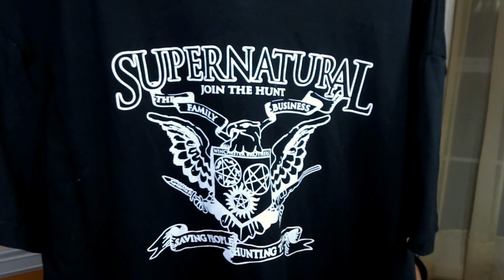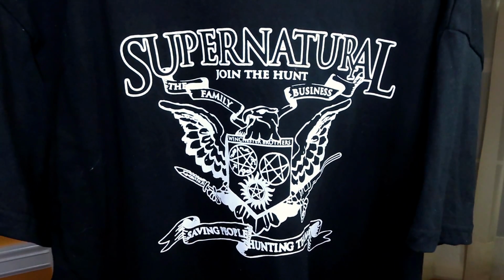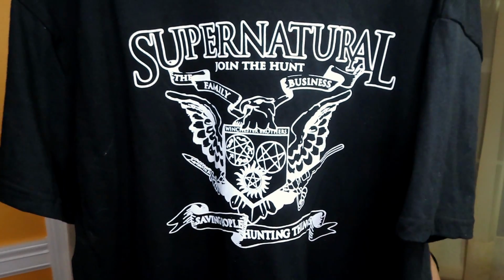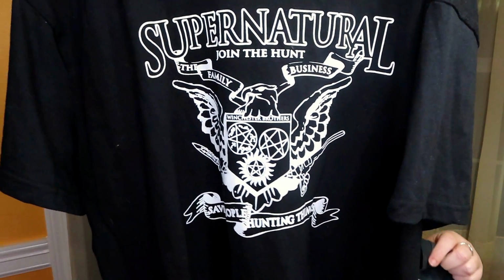So here we have this one. It's Supernatural. It's just a black and white t-shirt. It's got the family business, saving people, hunting things. We got the wings, we got the eagle, we got the colt, we got the demon blade, we got the different sigils in the middle here.